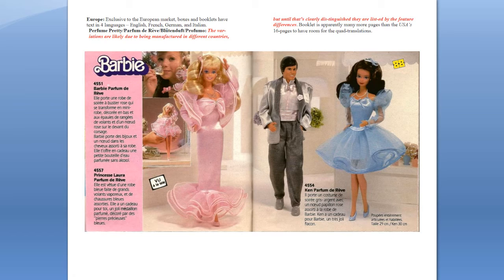So in Europe, there's 4 languages on the box, and we see this French catalog here that in French, it's still Parfum de Rêve.